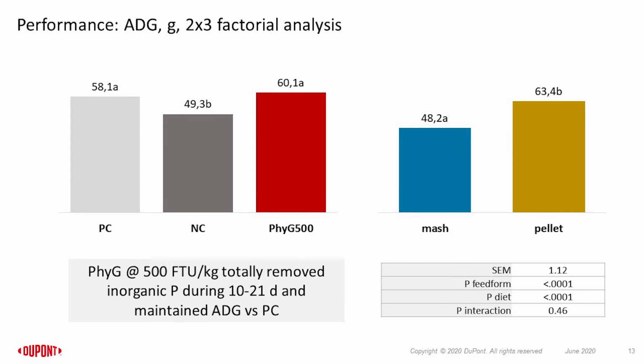For all performance parameters, we didn't observe an interaction between feed form and diets. Therefore, I will present only the main effect. Negative control reduced average daily gain compared to positive control. PHY at 500 FTU is able to compensate for the total removal of inorganic phosphate and maintained ADG compared to positive control. Pellet diet showed greater ADG compared to mesh diet.